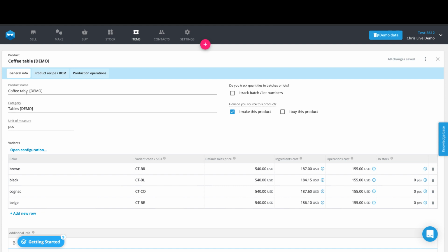It includes your product name and category, and also unit of measure, which is just the same as it would be on a material card, and also our variant configuration, which is also just the same. Now within the variant of products, we have our SKUs, default sales price. So you'll notice the difference between a product in Katana and a material in Katana is that the materials don't have a sales price. It's because materials in this case are not something by definition you sell in Katana's platform. And ingredients and operations cost.